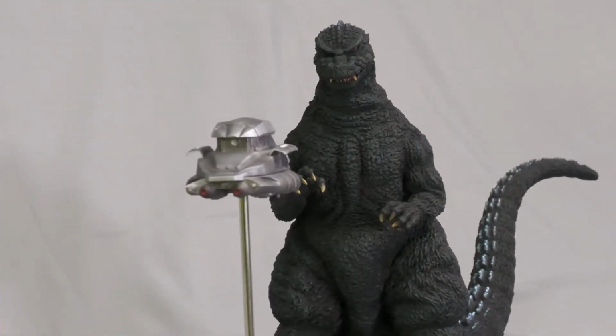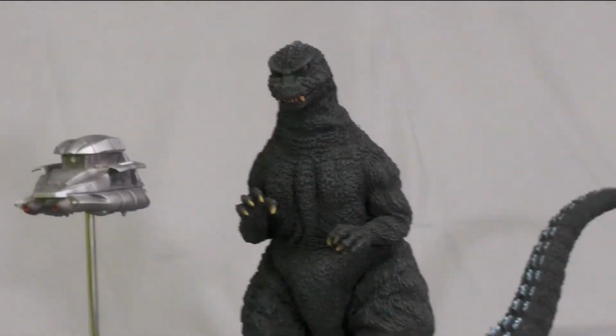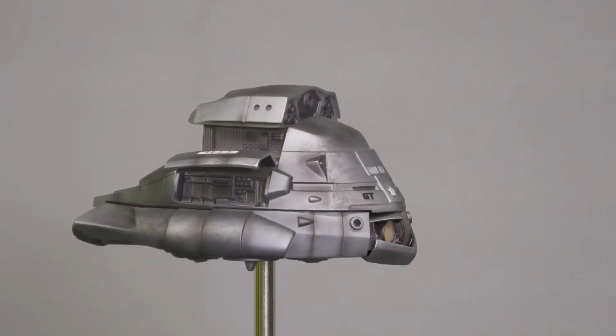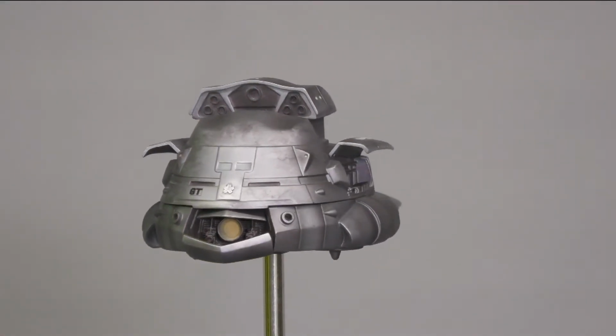It's actually good. They did a good job, I think. And this is the ugly stand that Rodan and I think the two Rodans share, but if it fits, it works for Super X.